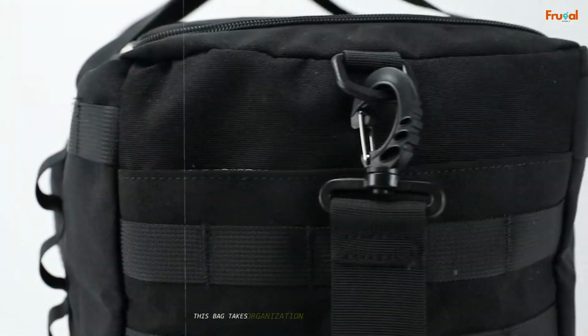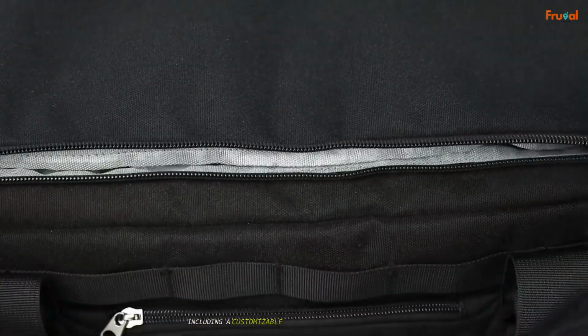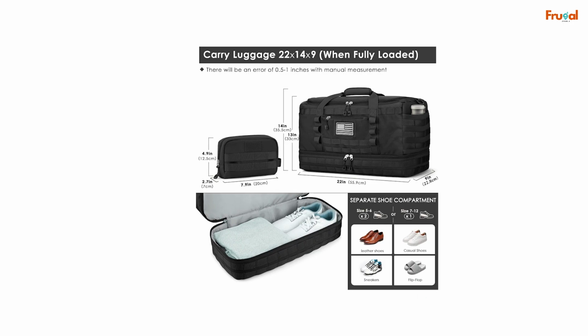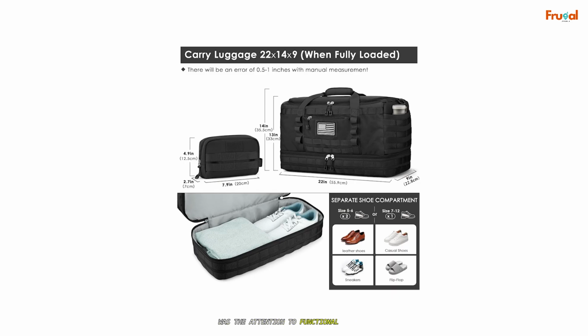This bag takes organization seriously, with multiple compartments, including a customizable layout with removable dividers, allowing you to create 1 or 2 sections based on your needs. What immediately stood out during testing was the attention to functional details.